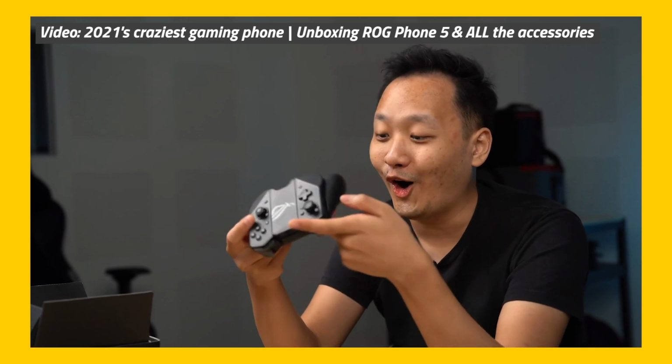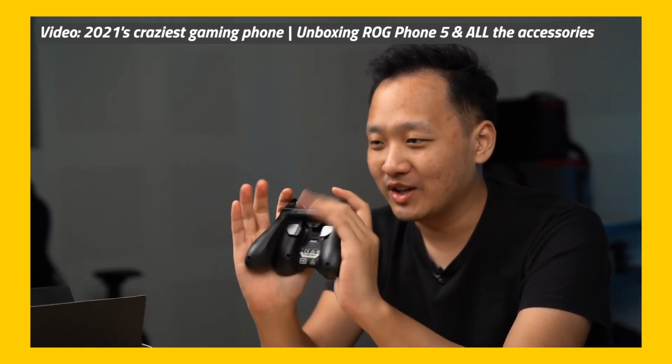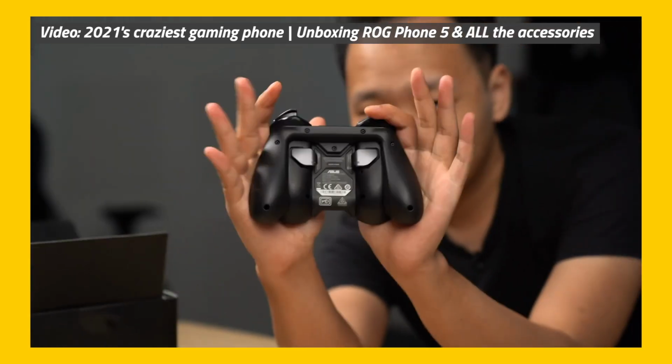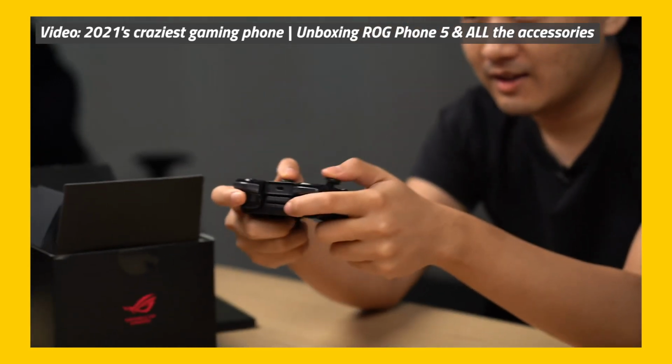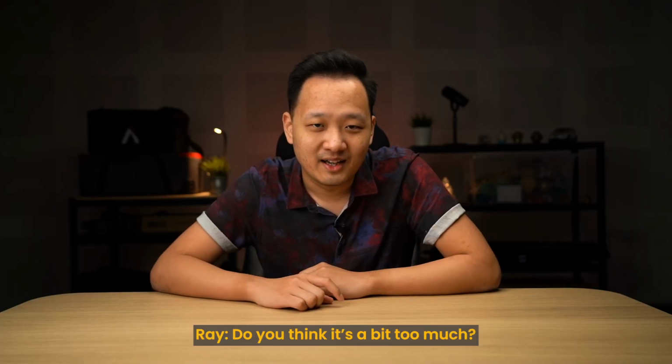And if you really like all the accessories and you want to really kit out your smartphone, you can do that, because there's the whole, I don't know, if you watch the video, you know lah, all the whole kacang, looks like Transformer like that. Yeah, so that's pretty cool. Do you think it's a bit too much? For mobile gaming, as someone who once participated in the PC Master Race, nothing is too much.